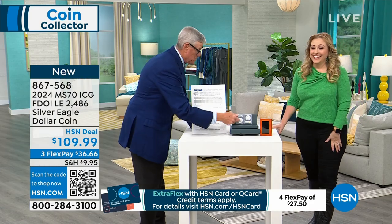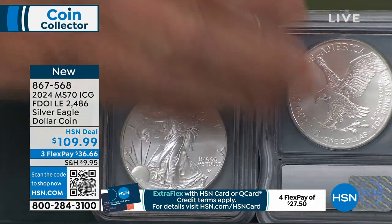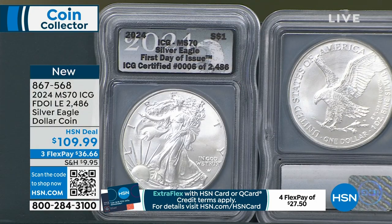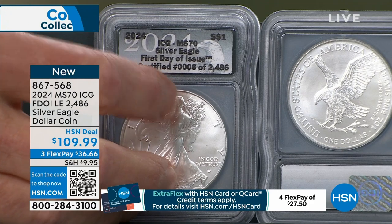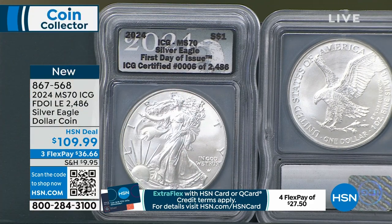Right, exactly. When you get with this, it's so easy to understand the value. Not only that, it then begins to preserve the coin. As soon as it goes into a holder like this, it stops the degradation of condition. It doesn't get knocked around anymore. It doesn't do any of those things. So now you know what it is.